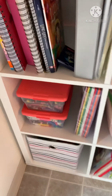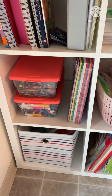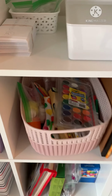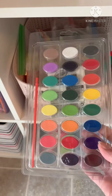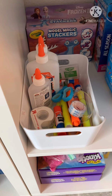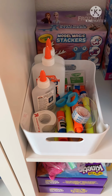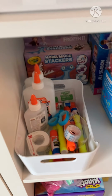Down below, we have our crayons, markers, construction paper. In this basket is all art supplies. We have brand new watercolors. So excited about all these. Brand new watercolor paper. This is their section. They can come get this whenever they want to create. That's their cheaper tape that they can use and not use an entire roll of the good heavy duty tape.